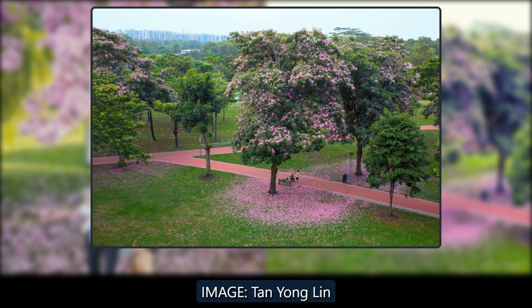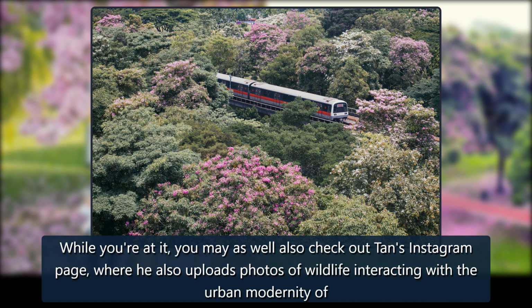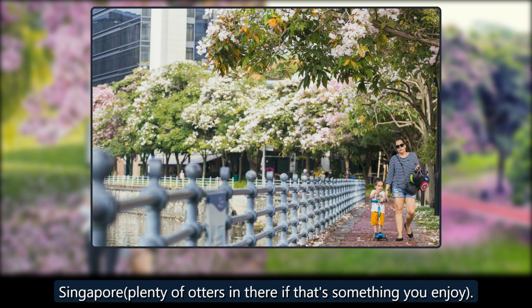While you're at it, you may as well also check out Tan's Instagram page, where he also uploads photos of wildlife interacting with the urban modernity of Singapore. Plenty of otters in there if that's something you enjoy.